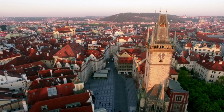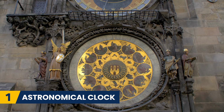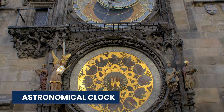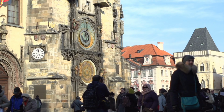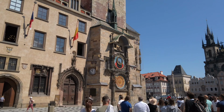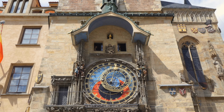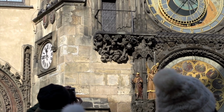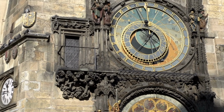One of the most famous attractions in Prague is the astronomical clock. Located in Old Town Square, this clock was built during the 15th century and is still here today. Every hour there's a little animation. The skeleton rings the bell and we can see the 12 apostles parade slowly. Therefore, every hour a big crowd forms around the clock because no one wants to miss that.